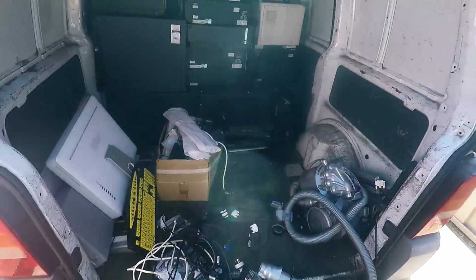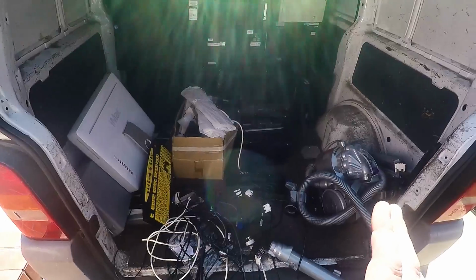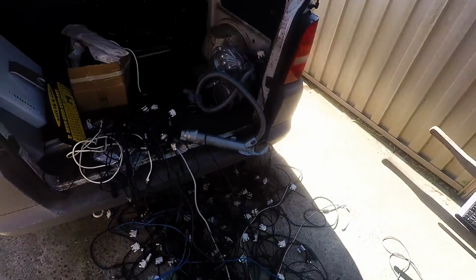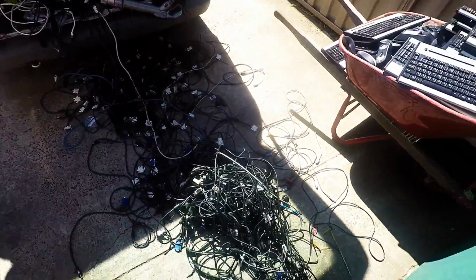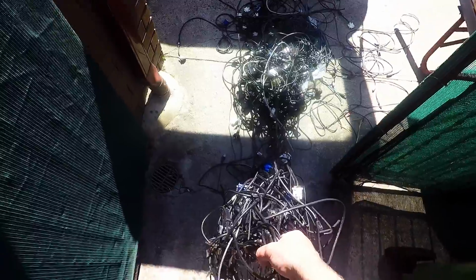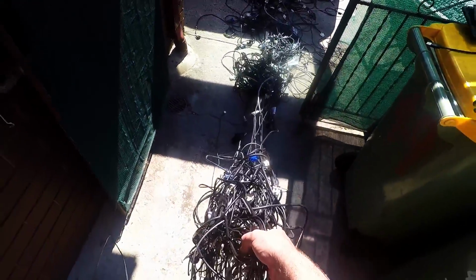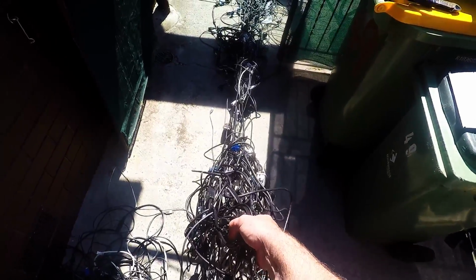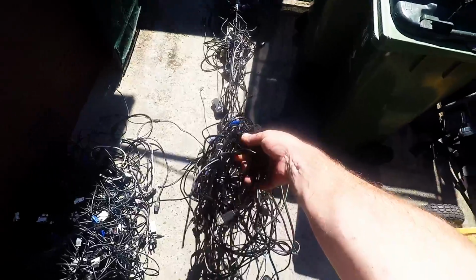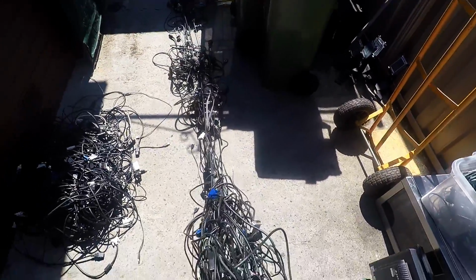I'm getting there, nice and slowly. I've gotten all the monitors out, and most of the keyboards. I've still got some in the front seat. But with the cables, this pile of cable here is stretched out about 15 foot long, and this is just how I was dragging it out of the building, because there's no way I'm going to untangle all this. So it was all on the floor, and I just grabbed one end and dragged it all the way out of the building straight to the van.